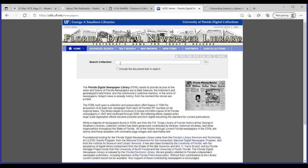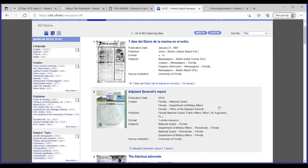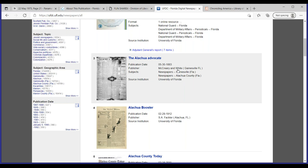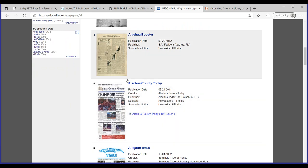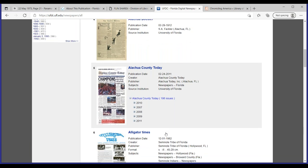So I'm just going to run a real quick search here. Let's actually view all items within the digital newspaper library. You'll see here that there are 683 titles within the database. That's not 683 scans, that's 683 separate newspapers. And we have this report, which is from 2019. We have newspapers from Reconstruction. We have newspapers from the early 20th century. Alachua County today, we actually have from 2007 through 2011.